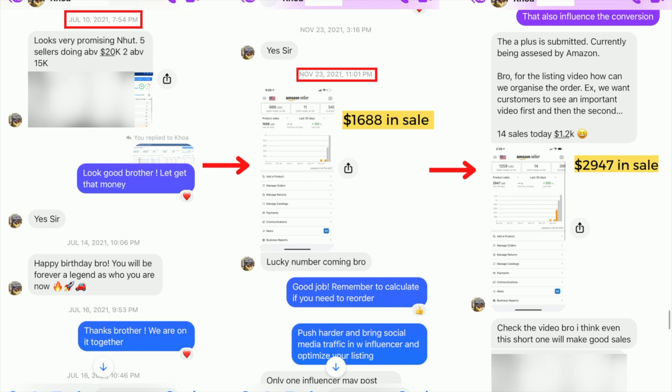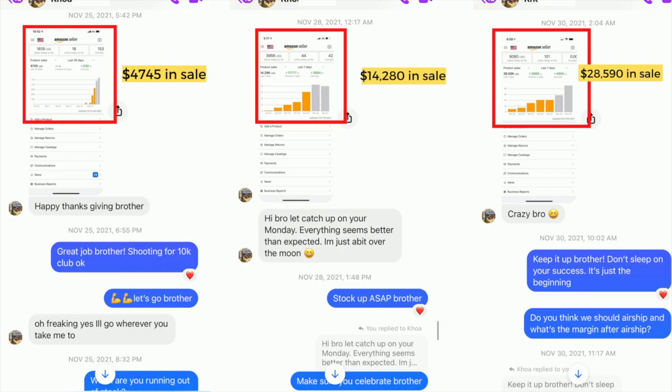And you start seeing him making $1,600 a day, $2,900 a day. Then on November 25th, $4,700, and then November 28th, $14,028, and then November 30th, $28,500. You can also see the timestamp on the very top, the date, the year, and the time.